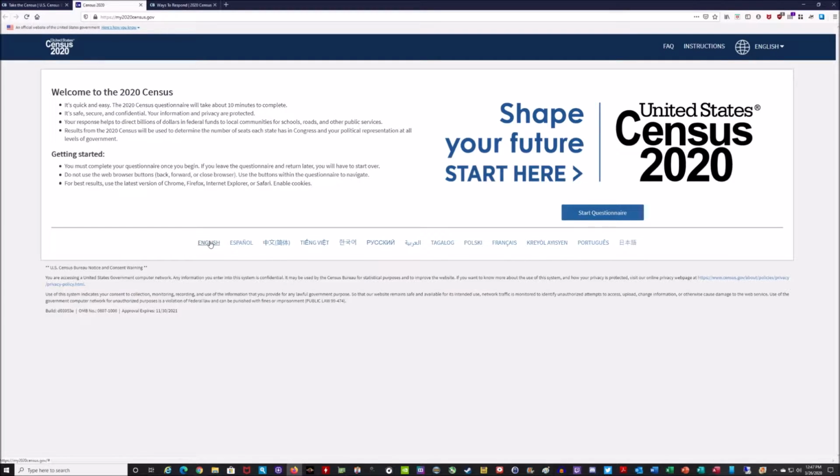Down here at the bottom, you can see where it has lists of the languages. We're going to choose English here, which is the default, but if you speak or read a different language, you can choose from the language options down here. So we're going to click Start Questionnaire.